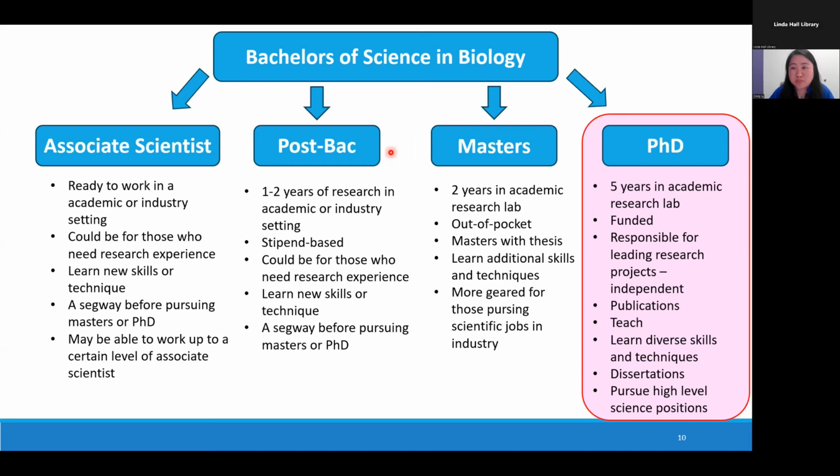The other option is a post-baccalaureate. It's right after your undergraduate degree. It's either 1 to 2 years in a research setting, either academia or industry. It is stipend based, so you do get paid for the research that you do. And it really is for people who might not particularly have the research experience from undergrad, or those who want to develop that research experience more. The best way to learn about post-baccalaureate programs is to look directly at the university or the industry that offers them. And again, it's a great segue before deciding to pursue a master's or a PhD.